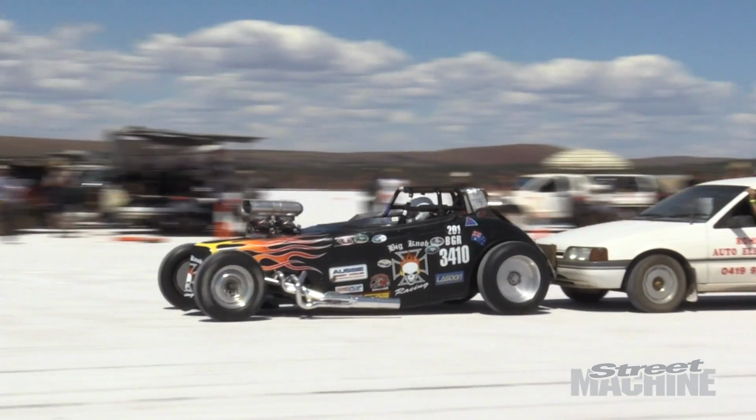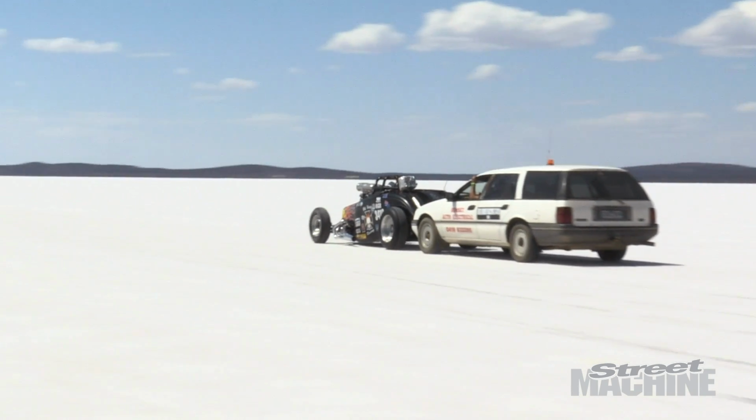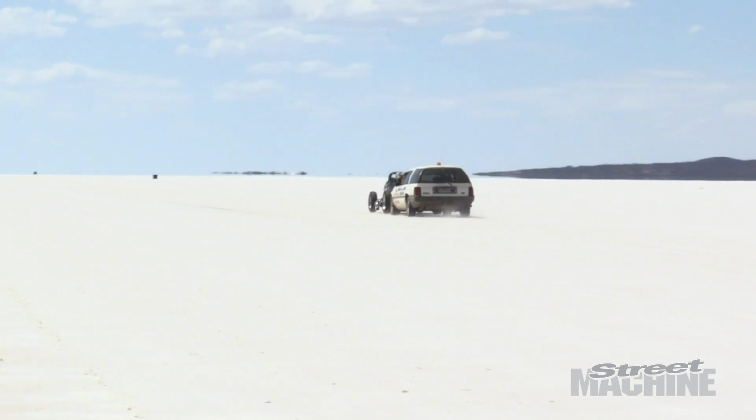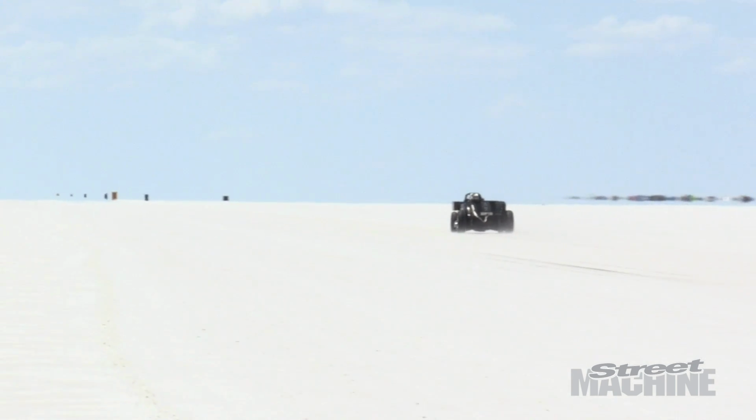It runs a 572 big block Chev, 730 horsepower. It's gone 200 miles an hour with a Ford V8, and the new motor is going to do the same. So we're out here doing some licensing passes, having a bit of fun, and I'll tell you what, this place is very daunting. So let's see where we were a couple of weeks ago when we first hatched this idea.